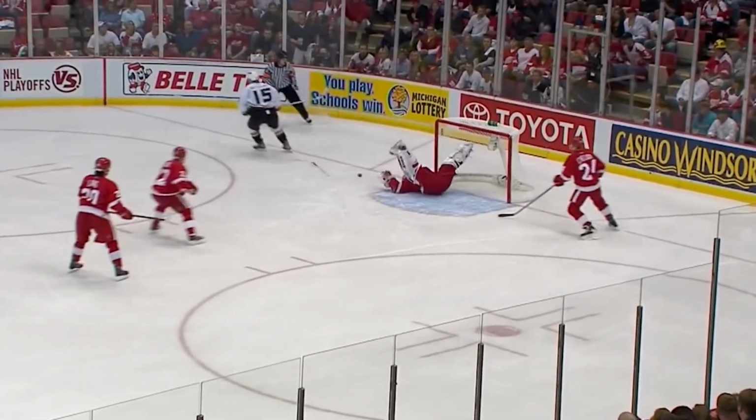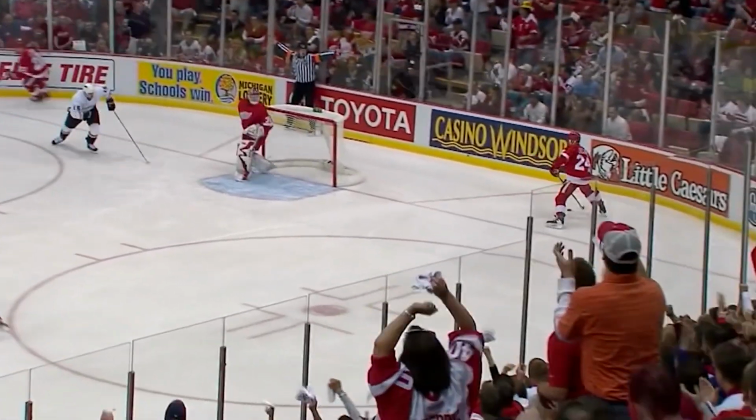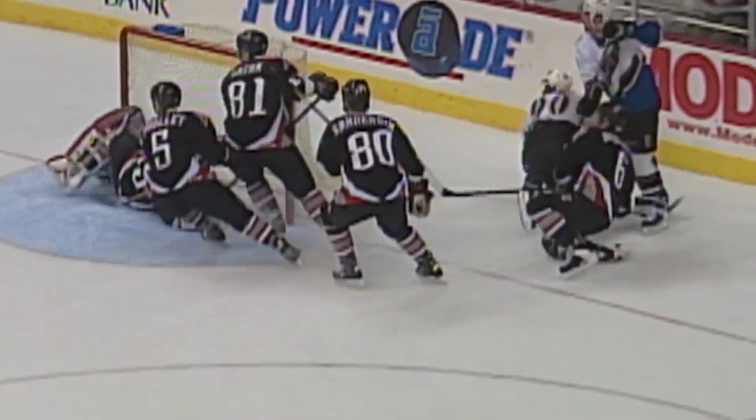Hasek's windmill glove save was the ideal illustration of his superb reflexes, flexibility, and imagination as a keeper. He was a fan favorite throughout his career and one of the finest goaltenders of all time, thanks to his ability to produce saves in unusual situations and at crucial times.